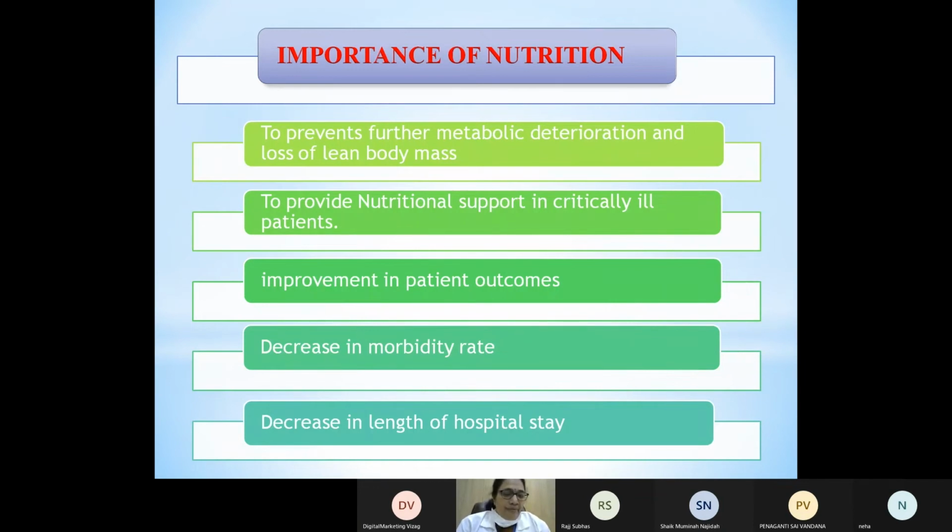Nutrition, again, I'm going to emphasize, plays a very, very important role in patient recovery, to prevent further metabolic deterioration and loss of lean body mass, to prevent malnutrition, and to provide nutritional support in critically ill cases. And you can see improvement in patient outcomes, a decrease in morbidity and mortality rate, and a decrease in the length of hospital stay and also hospital cost.